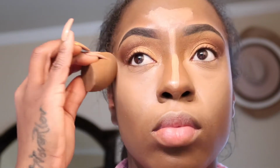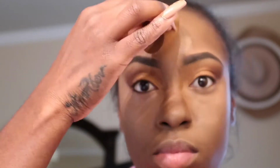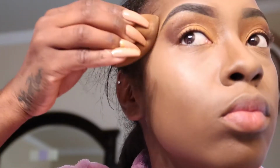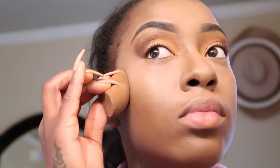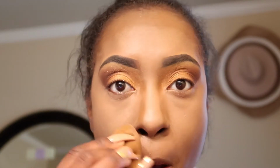I sprayed some setting spray, which is by Urban Decay, on this egg sponge. I never could understand what these things are called. But anyways, the egg sponge, I like to have it damp. I feel like when you smooth out the concealer, it applies smoother and looks more, I don't know how to explain it. It looks a lot better versus when you use a brush. Do you see how even that is, you guys, as I'm setting it in with the concealer?